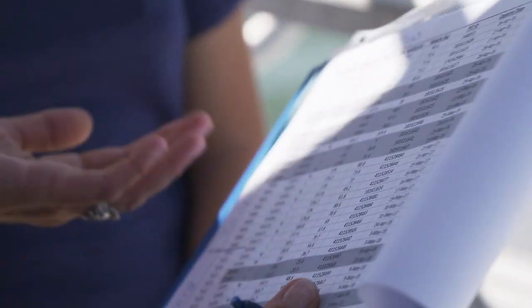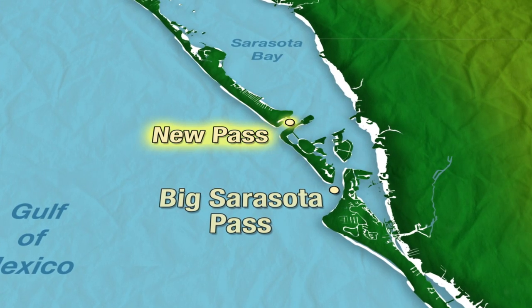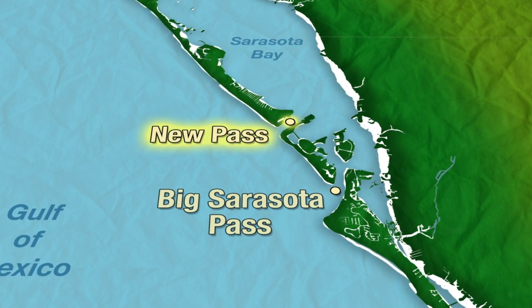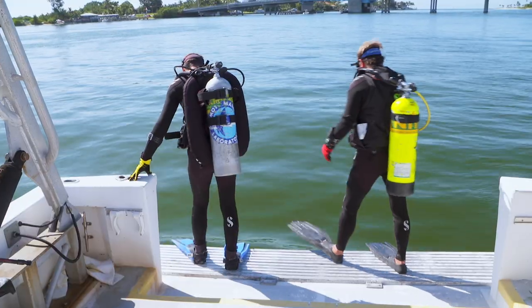Hey, Chuck, I'm gonna throw the flag in. This is all the receivers. The two that are highlighted in yellow are our new pass receivers. So these are the two that we're focusing on today. We're gonna be doing our south receiver first, and then we're going over to do our north receiver. All right, going in.